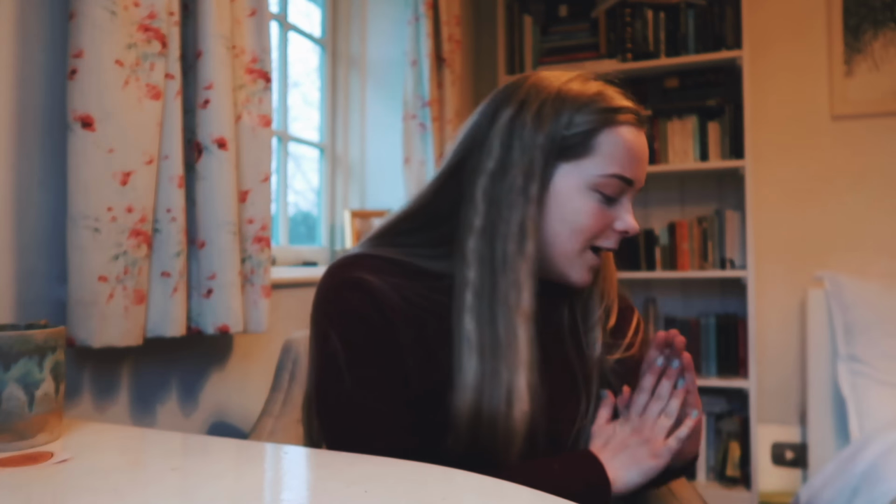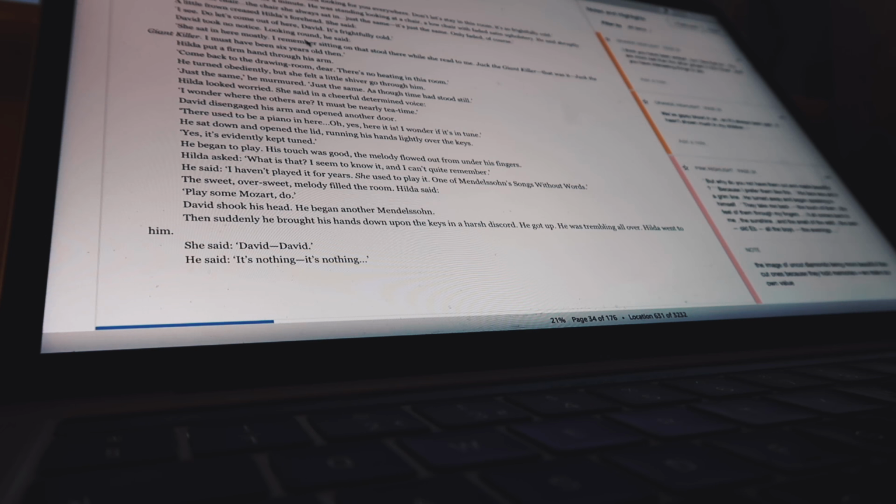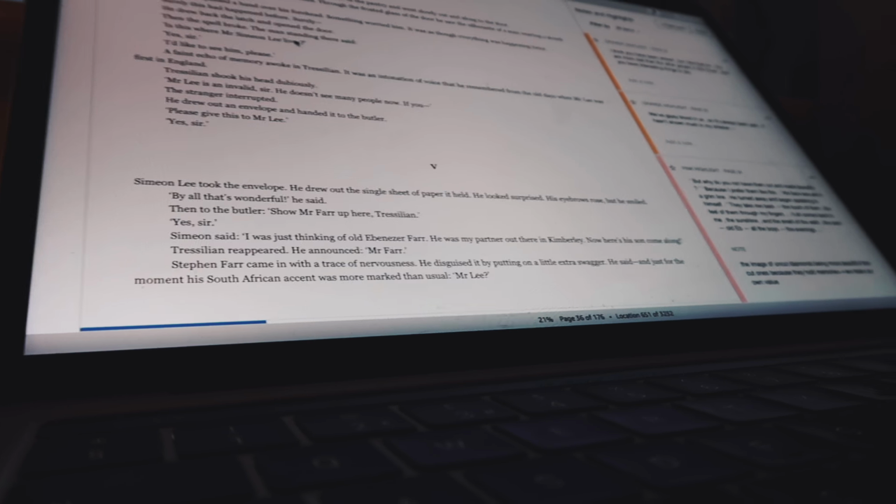So I've bought this on Kindle because it was free and I am going to read it on my laptop, I think. As I said, I decided to read this on the Kindle app on my laptop because I wanted to make annotations and this is the best way to do that.